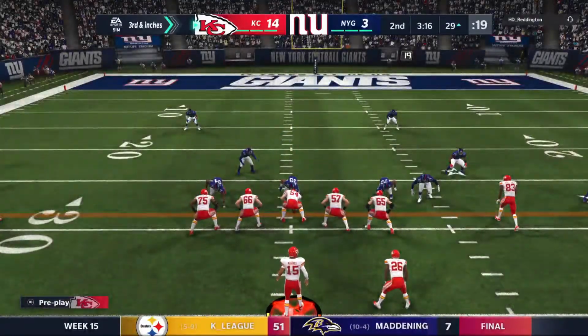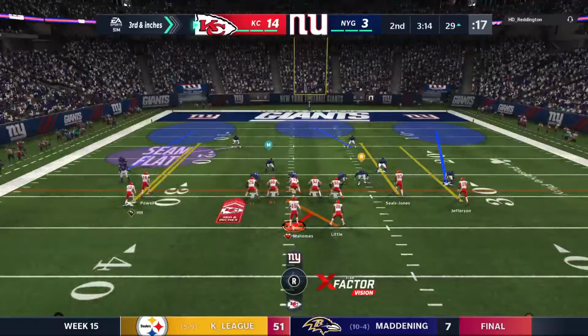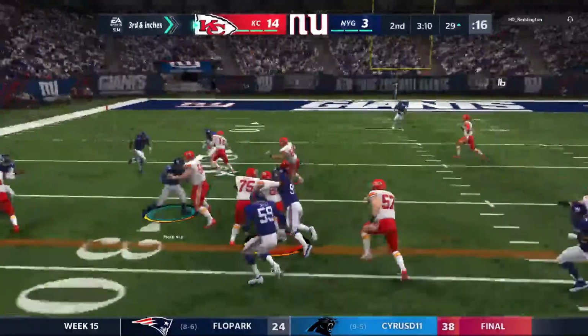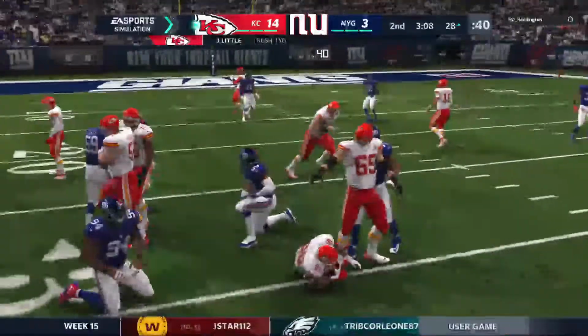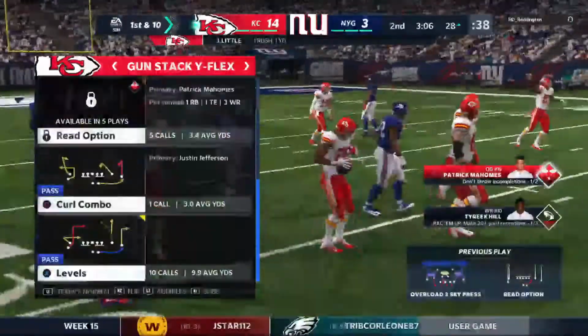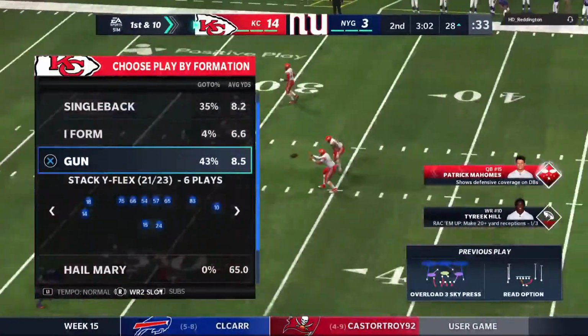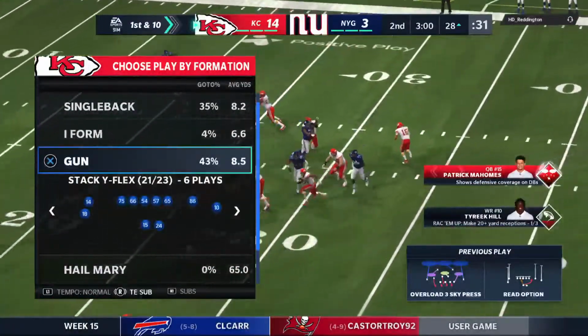The last catch nearly got him a first, but it did not, and they'll try to convert on 3rd and inches. And he's got the first as they'll bring him down at the 28-yard line. Just a 1-yard pickup on the play, and the Chiefs are going to get a fresh set of downs.